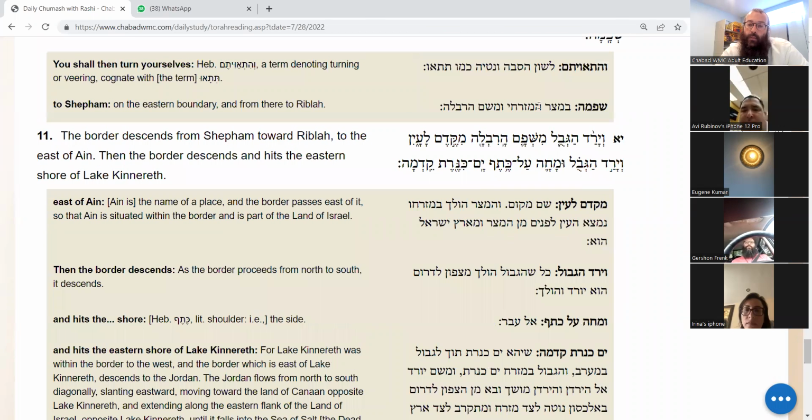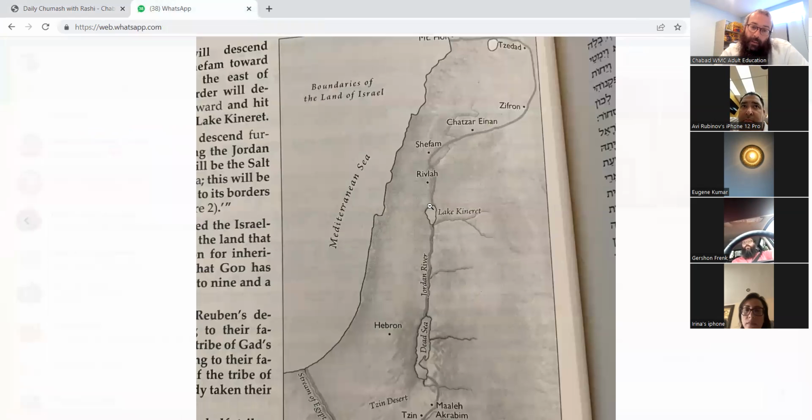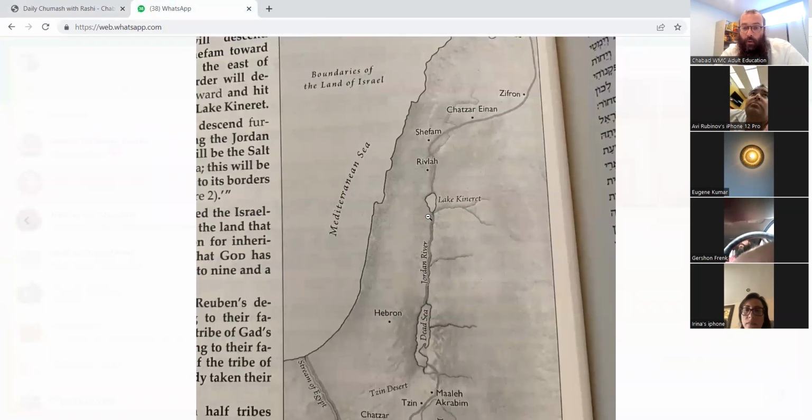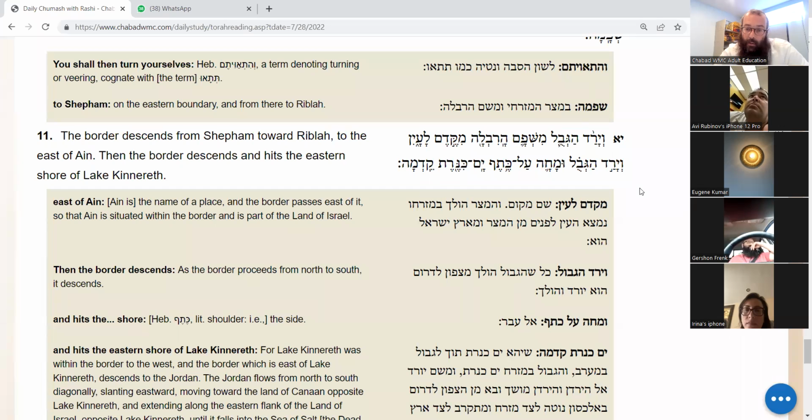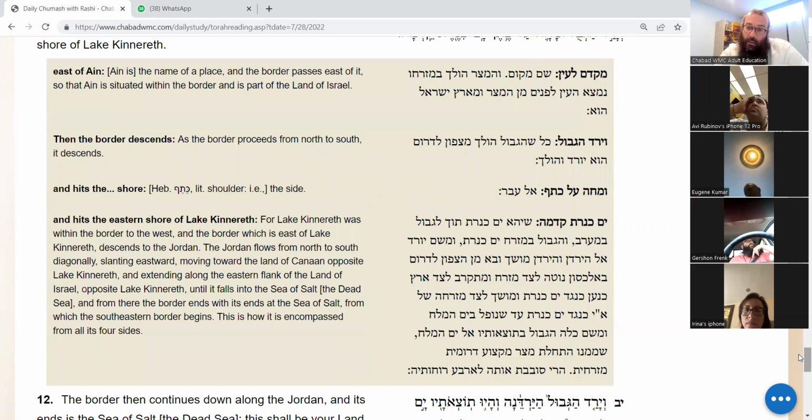Veyarad hagvul, mishafam harivla, from Shafam it goes to Rivla, mikedem la'ayin, to the east of Ayin, veyarad hagvul umacha alketef yam Kineret kedma. The eastern border continues going down, sloping south, and it will include the Kinneret. See here's the Kinneret, don't exclude it. The Kinneret is included within the border of Eretz Yisrael, but not outside it. And as Rashi explains, as long as the border is going south on the eastern side, the Jordan River is the border of Eretz Yisrael.